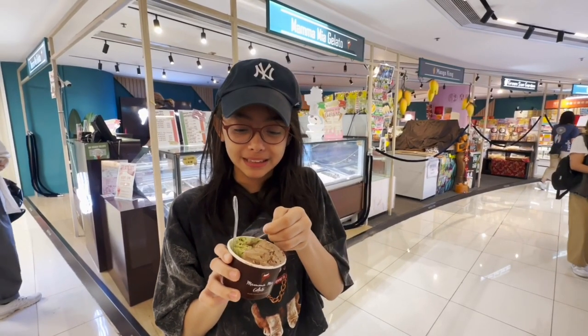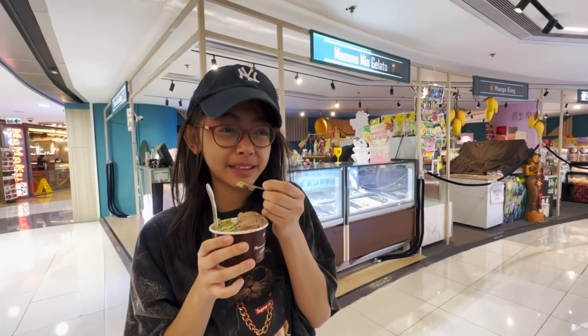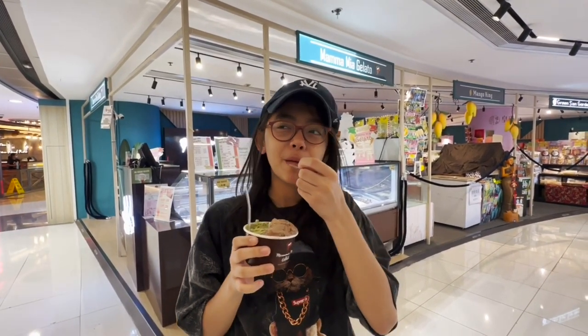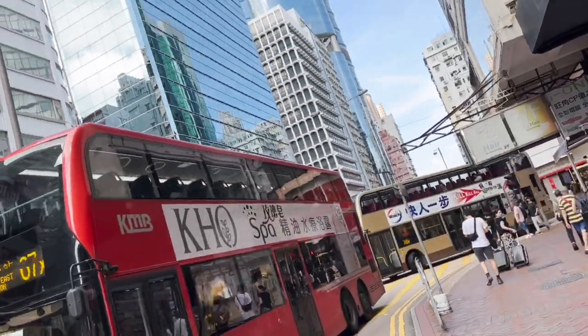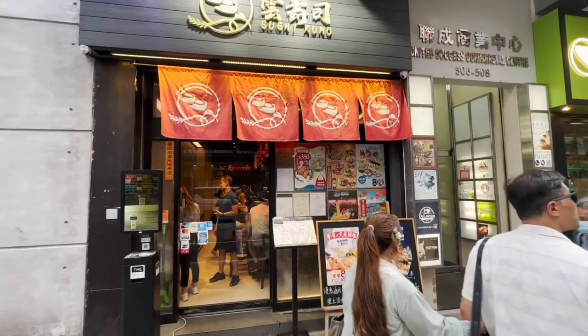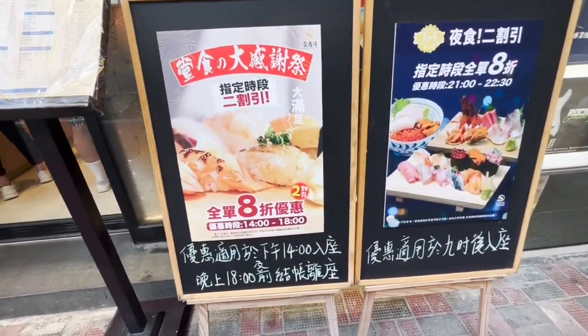And then for the pistachio, kind of tastes a bit salty and it's like a peanut. What do you think? Would you recommend Mamma Mia Gelato? Definitely. And we are gonna have an absolute feast over here.